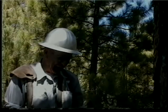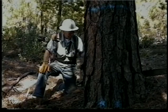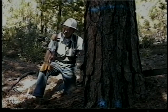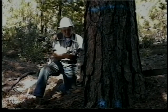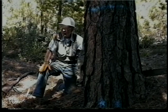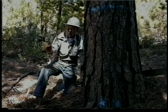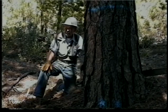Well, anyway, I better get this tree down. I'm going to start in by the undercut. I'm ready to put the undercut in here, and the reason for an undercut is it keeps the tree from cracking, breaking, splitting when we fall it, and also it guides where the tree will go. We always have a certain place we want that tree to go.